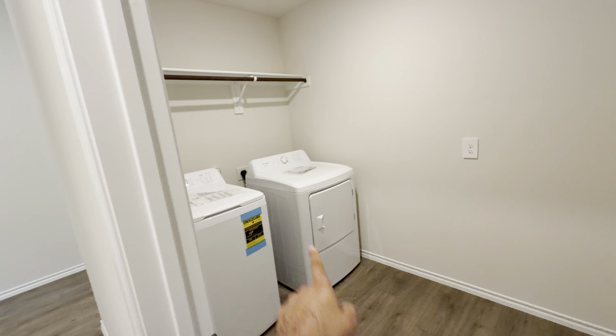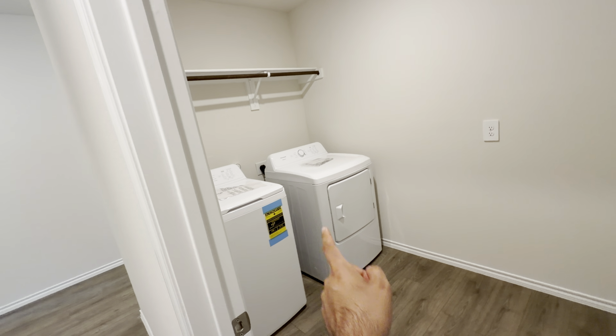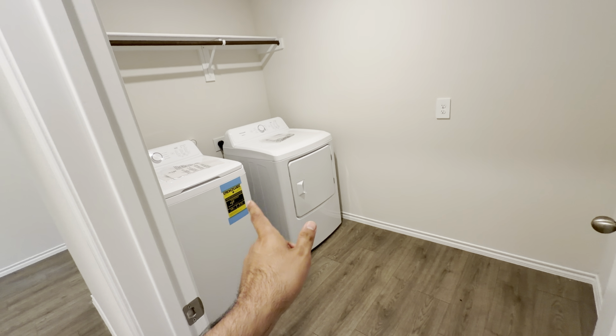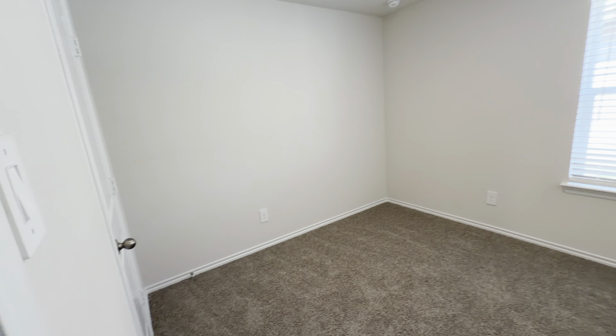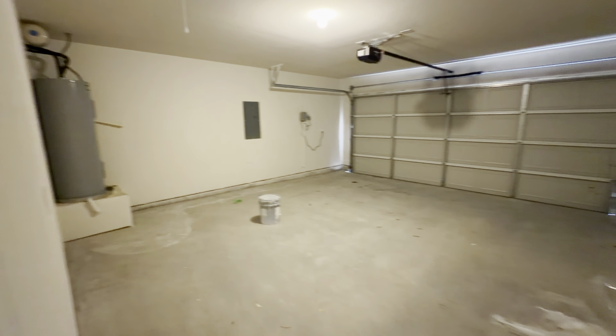Usually as well, builders, depending on which promotion they're running, they're usually offering the washer, dryer, fridge. So here this buyer that's getting this home, they're getting the washer, dryer as part of the promotional package. This is gonna be bedroom number 3. All of these bedrooms up front, they're gonna be the smaller bedrooms, and then the primary bedroom is gonna be at the back of the house. But this is gonna be the 2-car garage, pretty spacious.